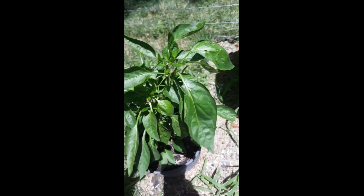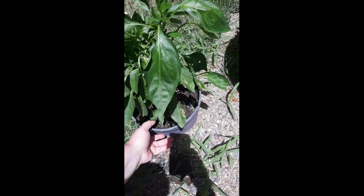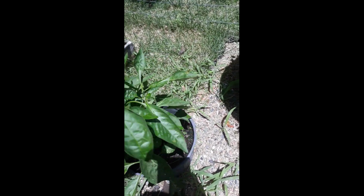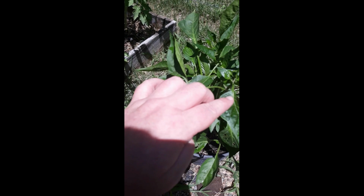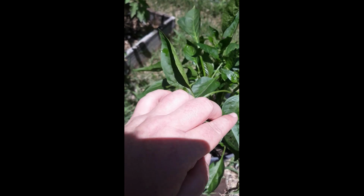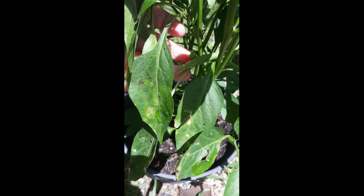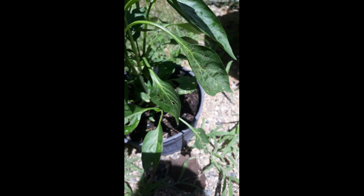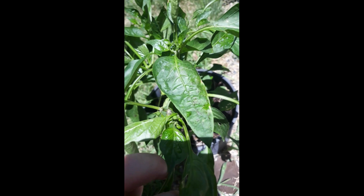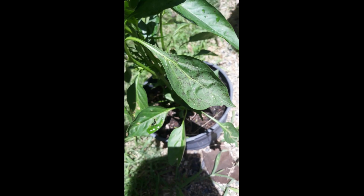This little guy here actually was in my garden last year. And I pulled it inside at the end of the year and kept it alive. So this is its second year. And oh look, I have one. I don't know if you can see that or not, but I have one. I do believe these are sweet peppers, but I didn't think it would get past last winter, so I couldn't really tell you for sure.